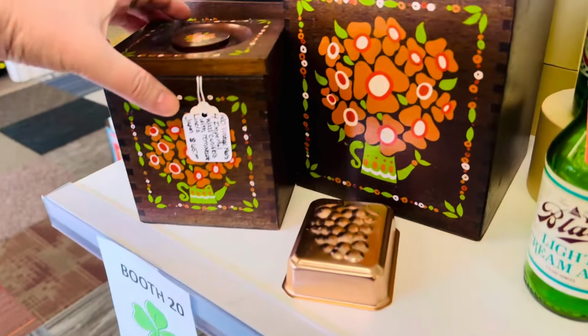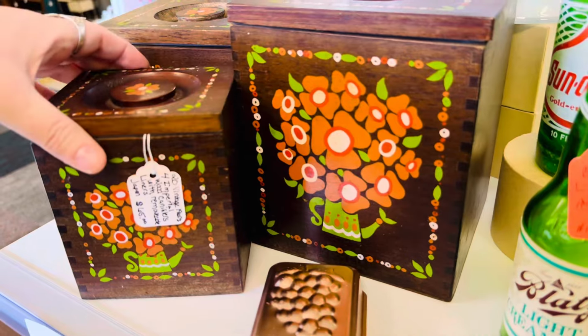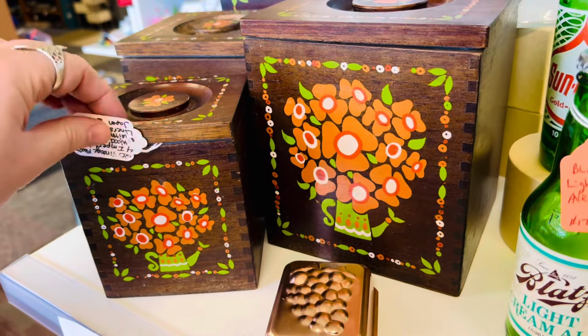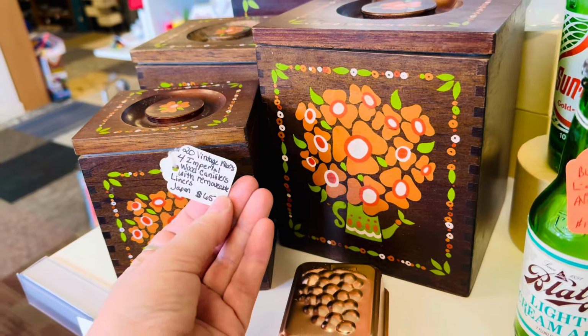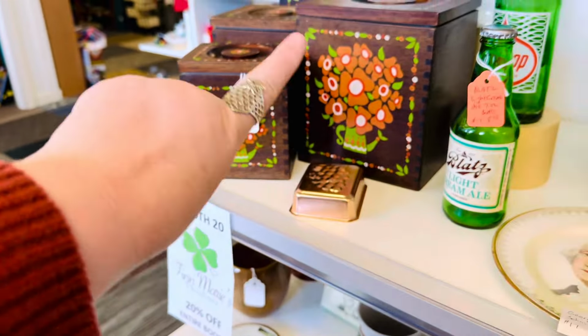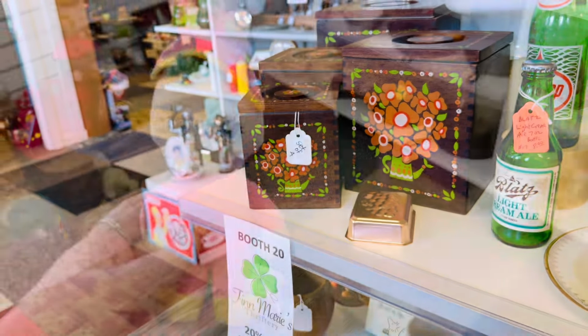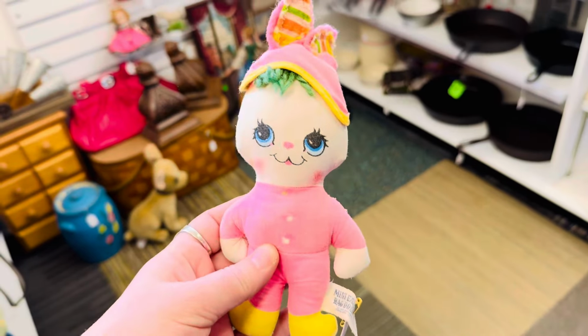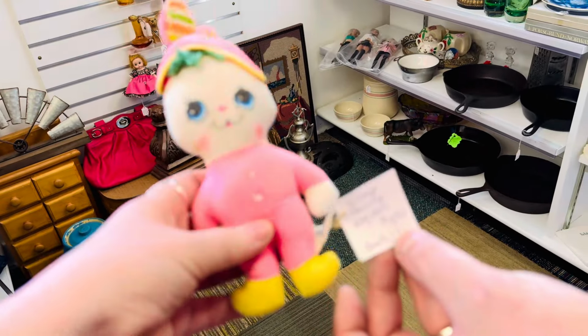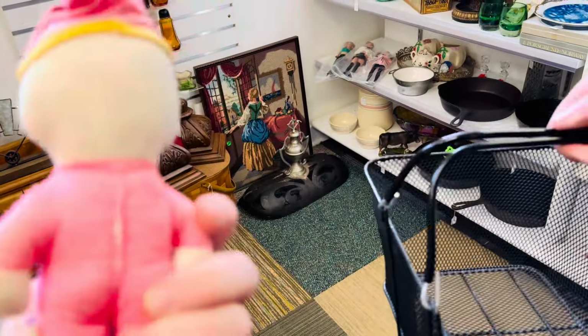Oh, look at the pattern on this set here. I like that. 65 on that. I like the pattern on that. Yeah. Look how stinking adorable that is. Why is it so cute? That's what I mean, why? Put it in the basket.